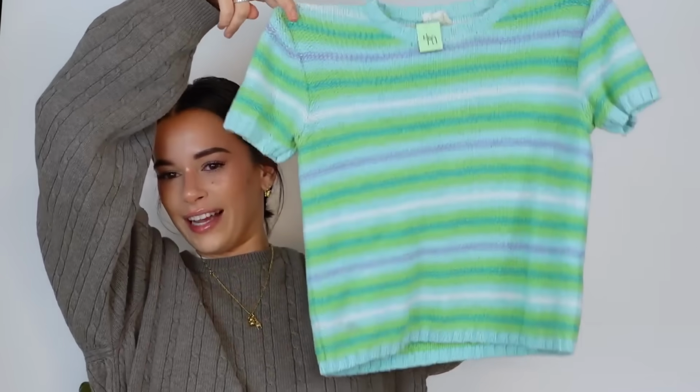This little t-shirt knit was too freaking cute. It looks like something that would be expensive, and it was $5, $4.99 to be exact, so I had to get it. And that was all I got from the first place.